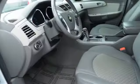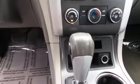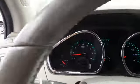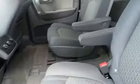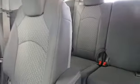Remember, I told you it was real, real clean. If you notice, it has bucket seats in the middle. That was an upgrade on these, with third row seating. And you can see the air conditioning vents, because it does have air conditioning in the rear.